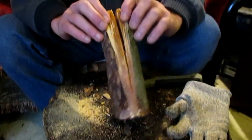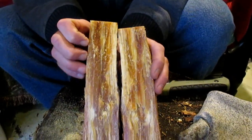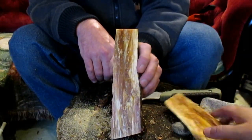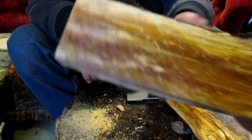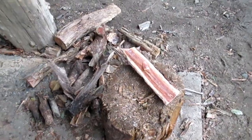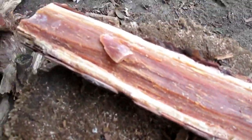Go ahead and split this one up. There we go. Woo-wee, look at that. Dang. That's pretty awesome. That makes me want to grab a ferro rod. Wow.